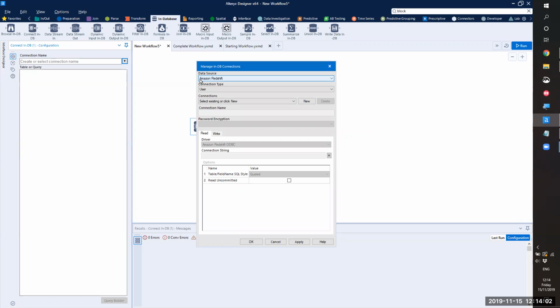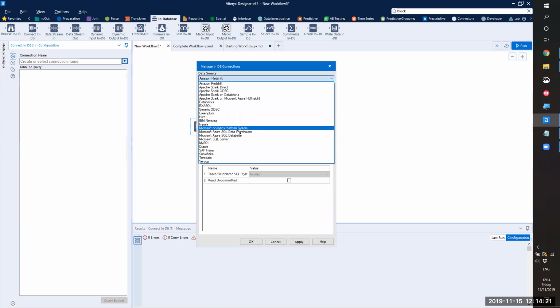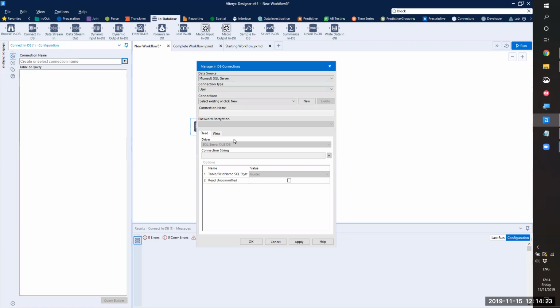So the first question that we have to ask is our data source. Our servers are held on an AWS instance, but they're actually MS SQL Server. So data source doesn't refer to where the data is, it's referring to the management system that you're using to hold the data. So our data is MS SQL Server, and our connection type is a file type.